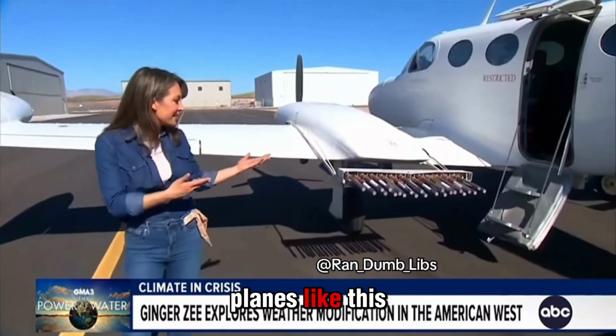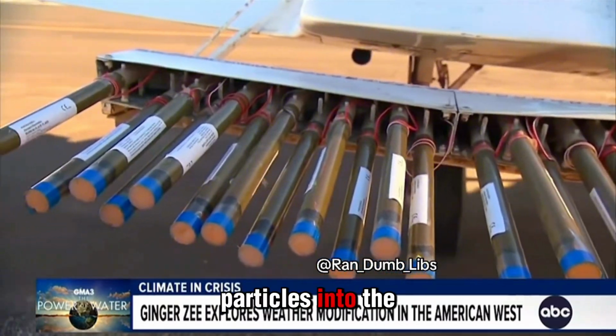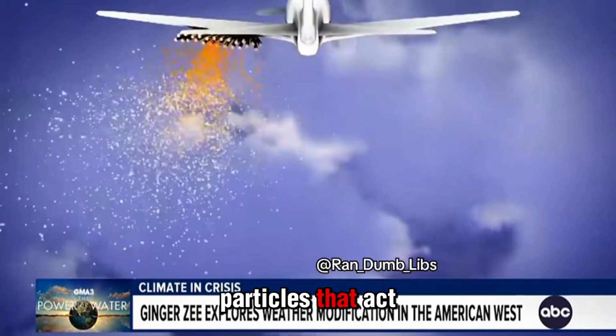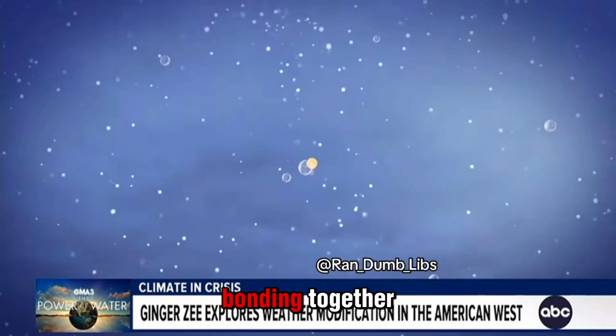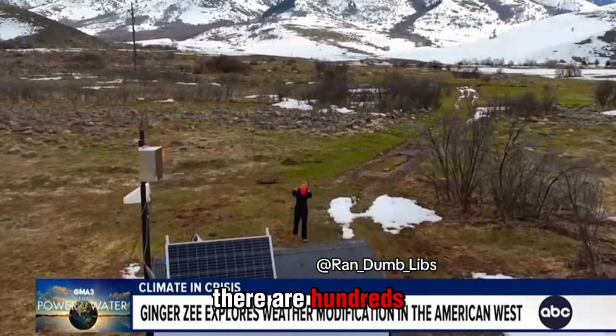There are currently 42 cloud seeding projects across the American West, like this one in Utah, where they take planes like this with flares attached. They fly right into the storm and send microscopic particles into the cloud. Particles that act like magnets for water droplets, bonding together until they are heavy enough to fall to the ground as rain or snow. It's not just cloud seeding from the sky. There are hundreds of those things.